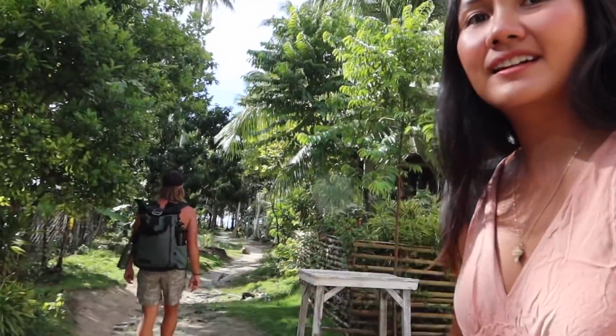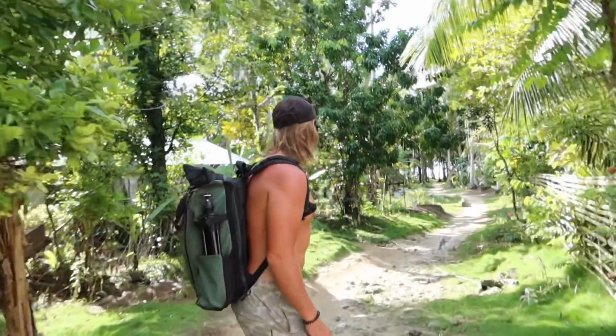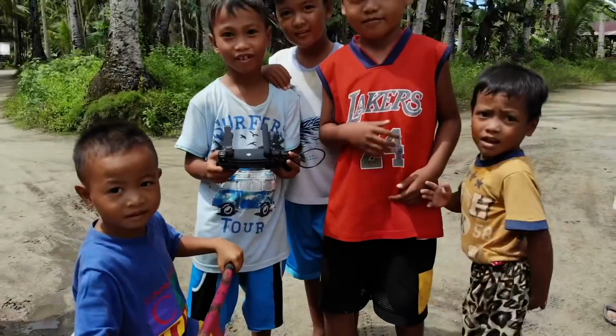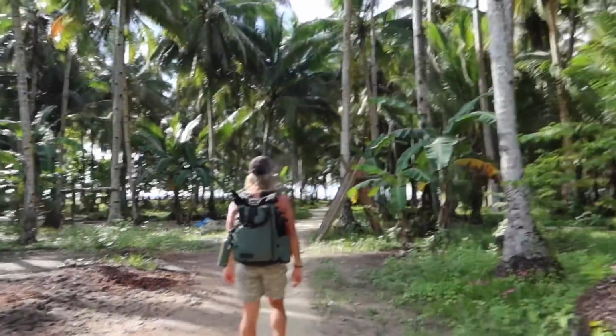and that's the path leading to the beach. You can see the water in the end. It's maybe 200 meters. Yeah, so it's very local here. Local homes. I think Martin is the only foreigner currently staying in this barangay. We've been blessed with beautiful weather. A lot of coconut trees.